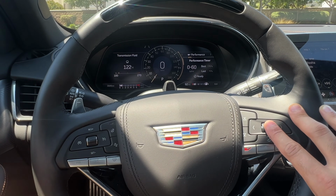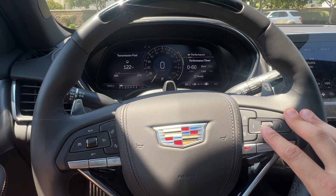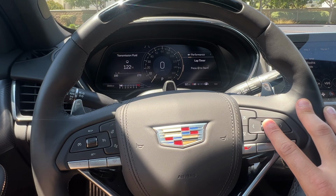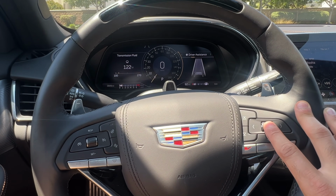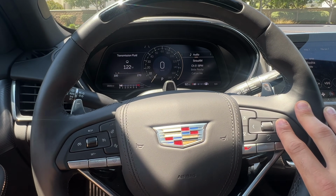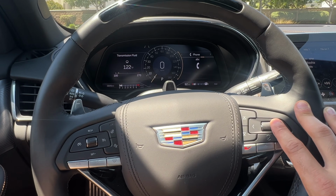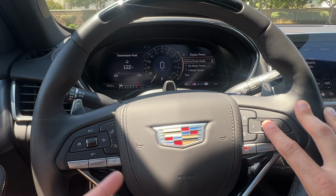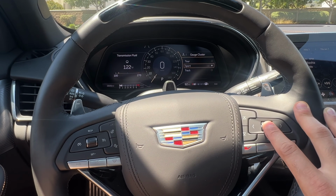But trip control, you have your V performance section right here, which basically will monitor your best 0-60 runs. If you like to track, if you scroll down, you can start your lap timer, G-force meter here as well, driving assist, media information, navigation, your telephone, oil life, display themes. You do have the capability to customize it to your personal preference.